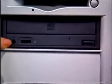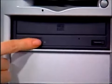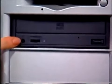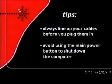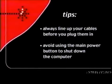Now, you may also have a headphone jack here for headphones and a volume dial. You can use this when you're listening to a CD in the CD-ROM drive through headphones. Here are some basic troubleshooting tips again. Always line up your cables before you plug them in. Also, avoid using your main power button to shut down the computer. Now, everything is ready. Let's turn on our computer and see what happens.